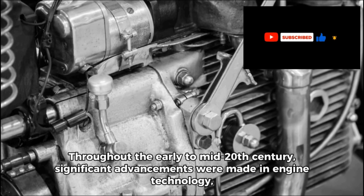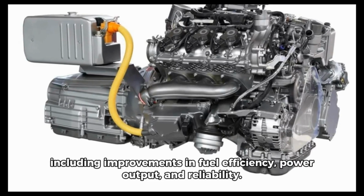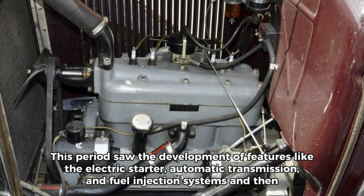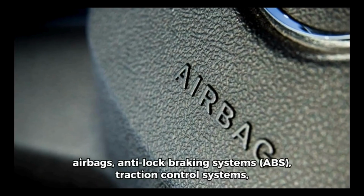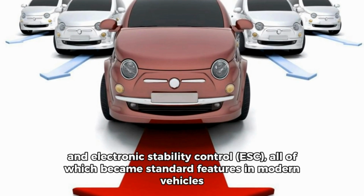Throughout the early to mid-20th century, significant advancements were made in engine technology, including improvements in fuel efficiency, power output, and reliability. This period saw the development of features like the electric starter, automatic transmission, and fuel injection systems. Then concerns about safety led to innovations such as seatbelts, first introduced in the 1950s, crumple zones, airbags, anti-lock braking systems (ABS), traction control systems, and electronic stability control (ESC), all of which became standard features in modern vehicles.